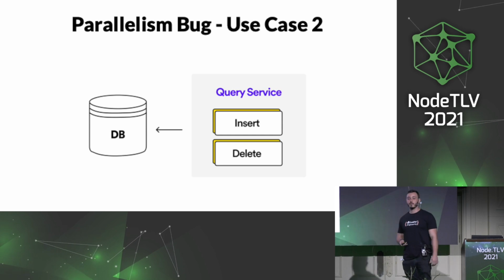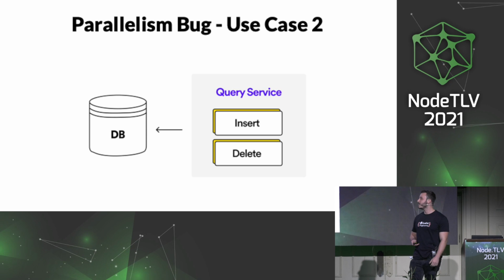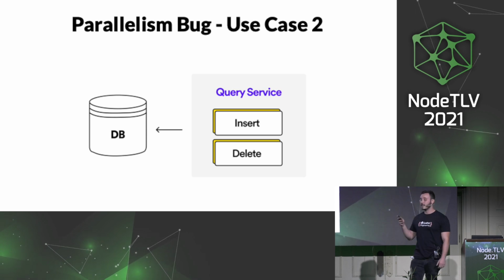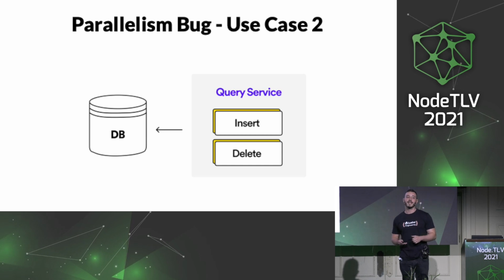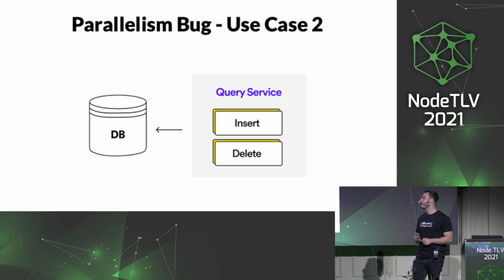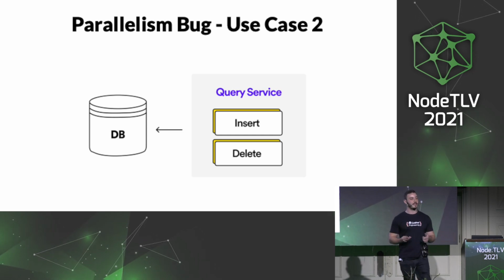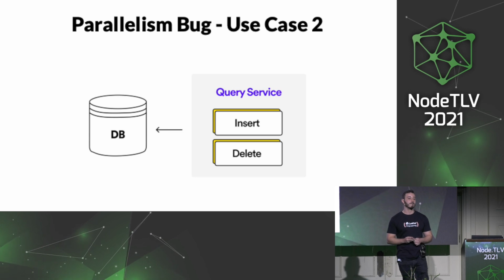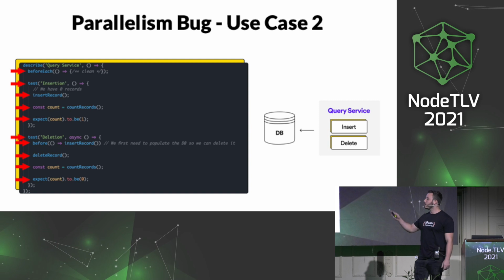If I run this in a serial manner, I think that it seems pretty okay, right? I think that if the insertion and the deletion operations work correctly or incorrectly, then the test should either pass or fail correspondingly. But what do you think would happen if I try to run both of these at the same time? So I want you to picture this scenario. Let's say I'm running both of them.